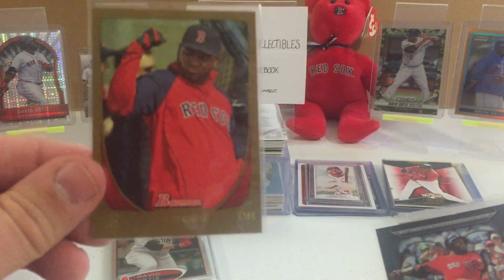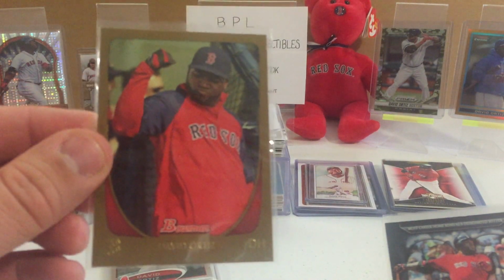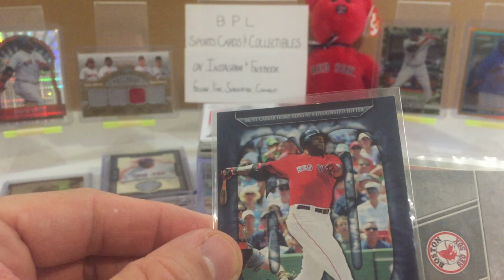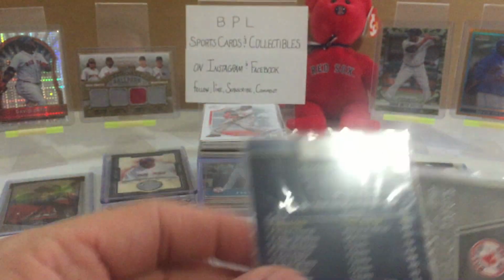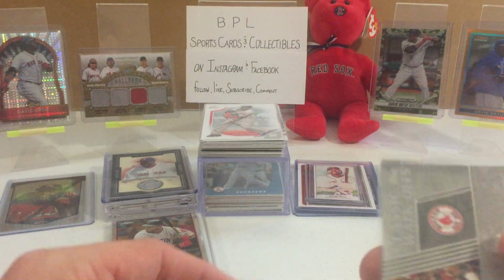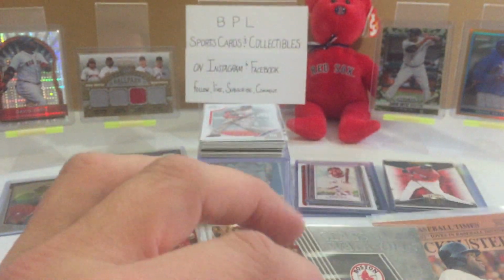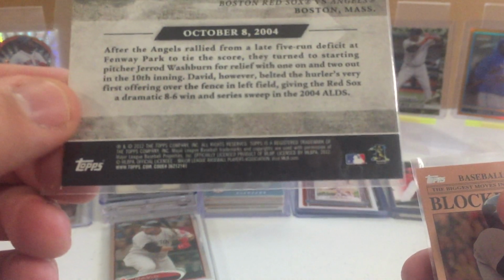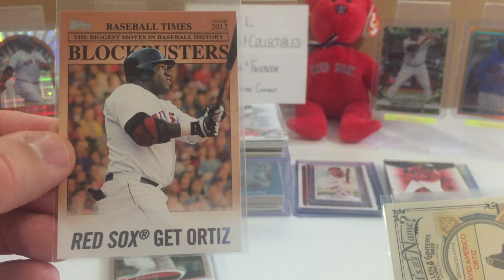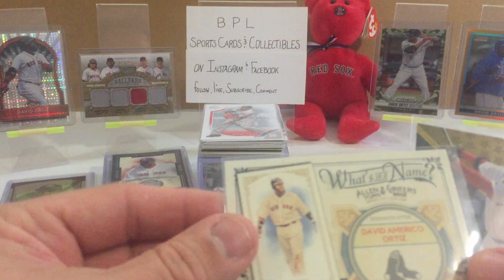We have a Bowman Gold, and that was 2011 Bowman Gold. Showing the guns off. Topps 60. And this was one of those, let's see, it says most career home runs as a designated hitter. And at that point in time, 2011, he has 305. Classic walk-offs, which this man made a career out of doing. I can't tell you how many times since I've been watching baseball that I've seen this guy come in the clutch and crush teams. It's ridiculous. This guy had a knack for the moment, and that's a commemorative blockbuster insert signifying that he was coming to our team, meaning the Red Sox.